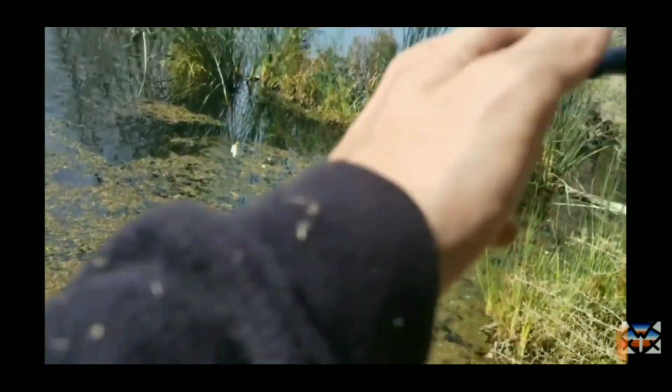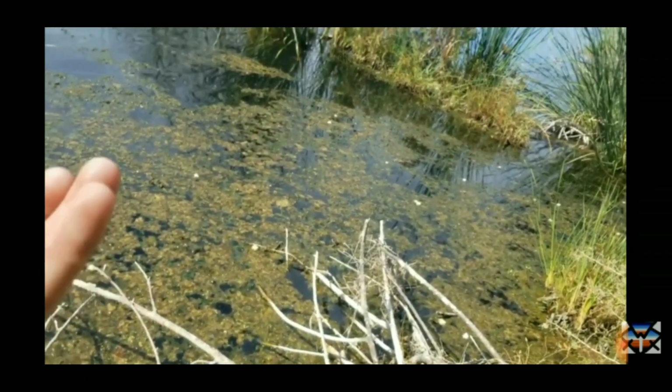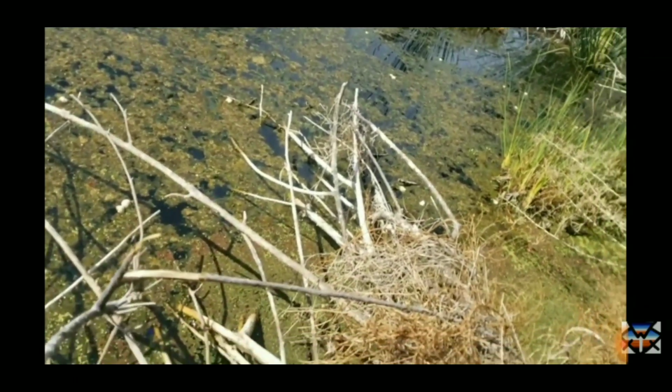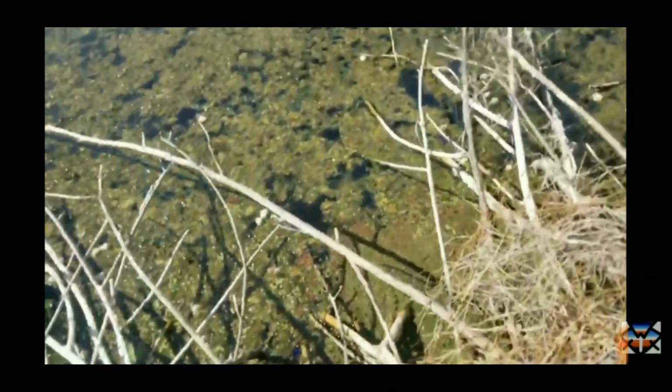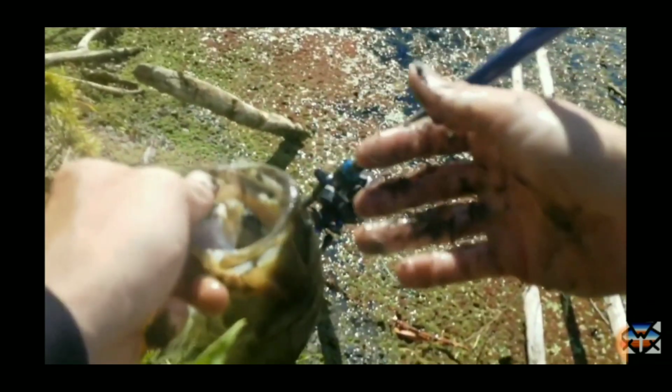Because it's like late summer, early fall, so these fish, they're willing to hit top water. So I see it down there in the water. I go to grab it, and yeah, I get bit by a fish. I have a mini heart attack, get my brain together and figure out what's going on, and actually catch this little fish with my hand.